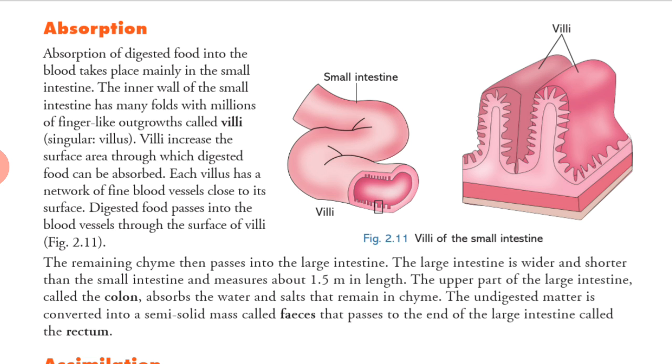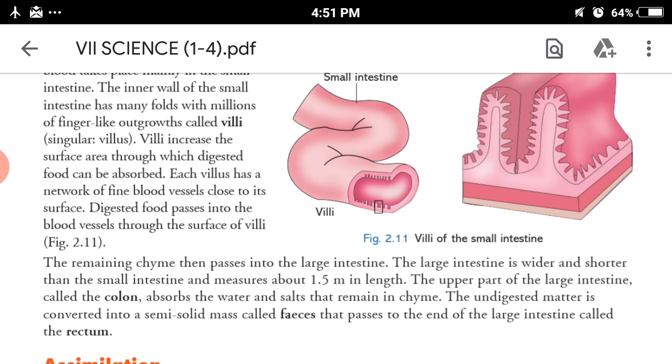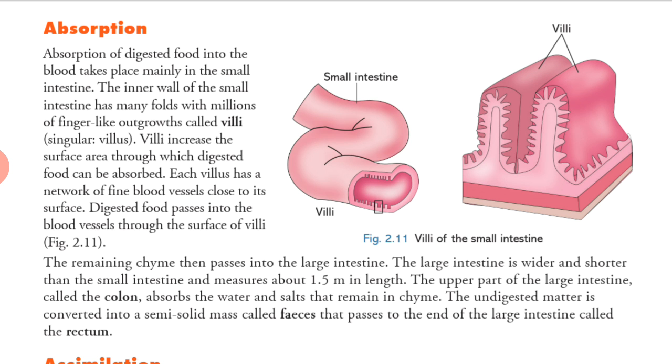The remaining chyme then passes into the large intestine. The large intestine is wider and shorter than the small intestine and measures about 1.5 meters in length. The upper part of the large intestine, called the colon, absorbs the water and salts that remain in the chyme. The undigested matter is converted into a semi-solid mass called feces, which passes to the end of the large intestine called the rectum.